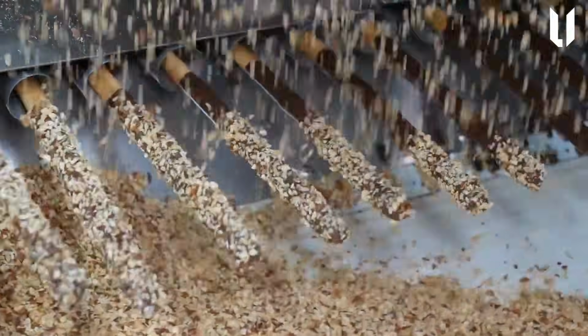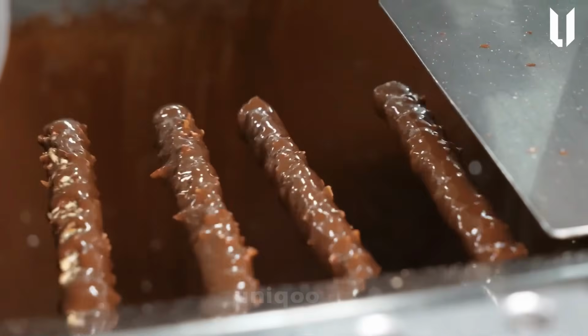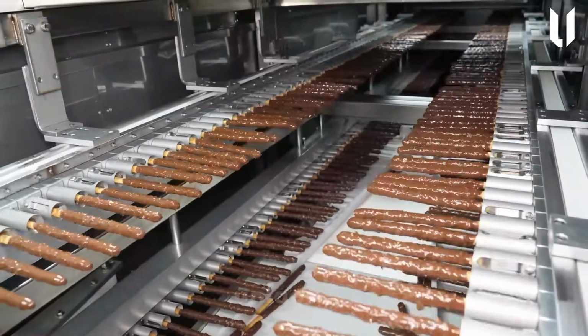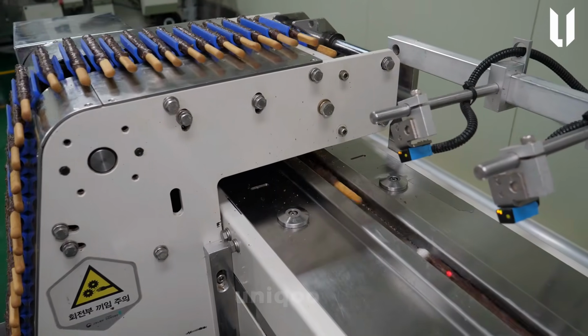After the peanuts are added, the cookies are dipped in chocolate again to cover the peanut granules. This double coating helps keep the peanuts in place and gives the cookies a smooth finish. The cookies are then moved to a cooling station where they are left to cool down, allowing the chocolate to harden. Once cooled, the cookies go through a quality check.